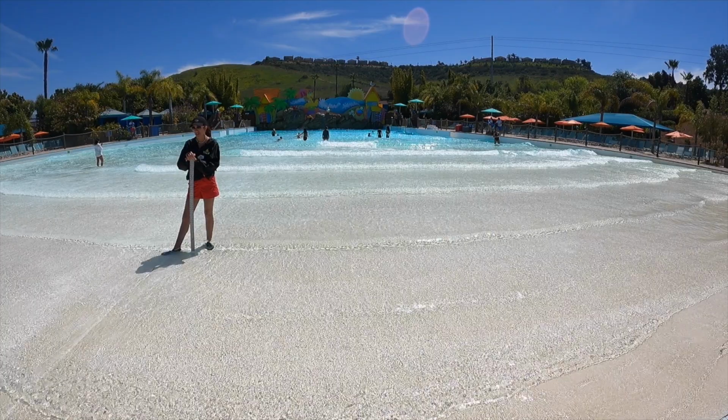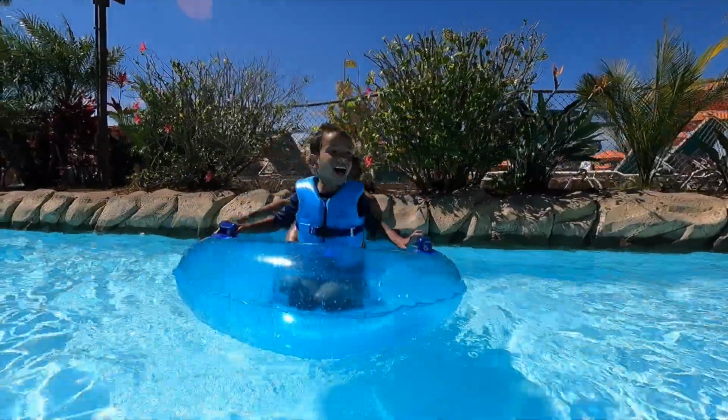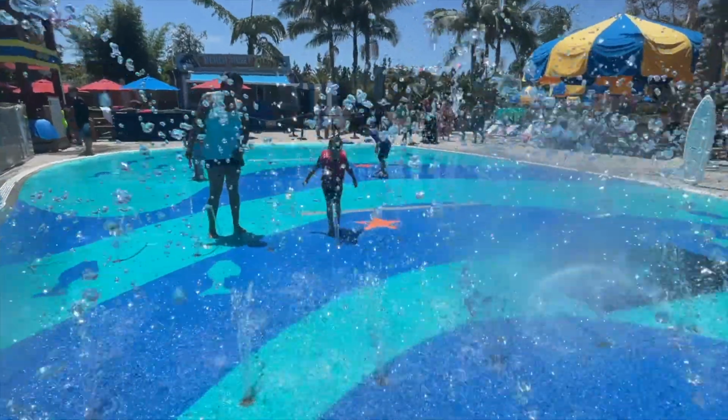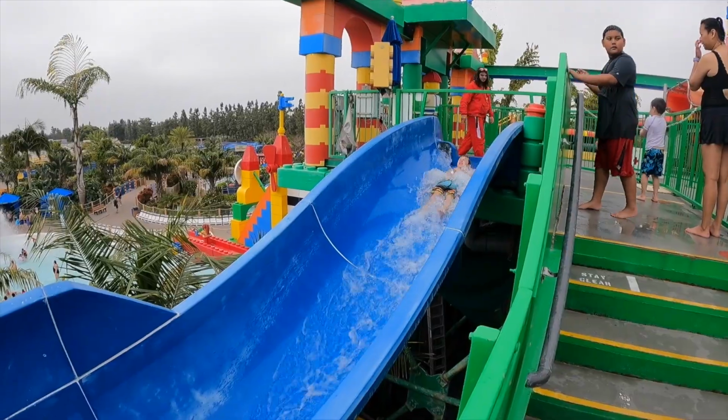The water slides here are fast and thrilling, but if that's too much for you or your little ones, it does feature a wave pool, a children's play zone, and a lazy river that can easily take up several hours of your day. Legoland Water Park, on the other hand, definitely caters to the smaller members of the family. It does have a few water slides, but they aren't fast.